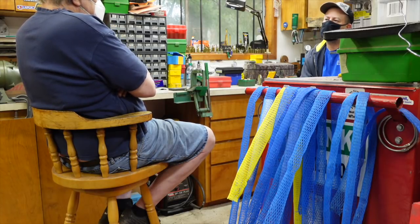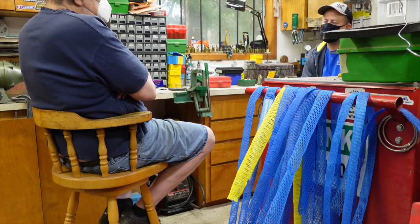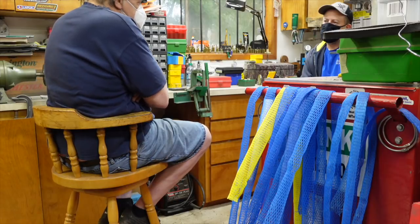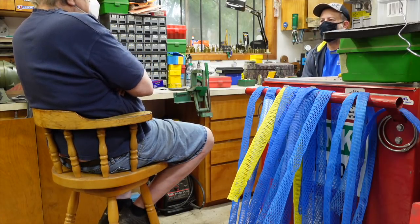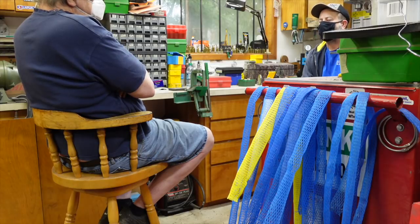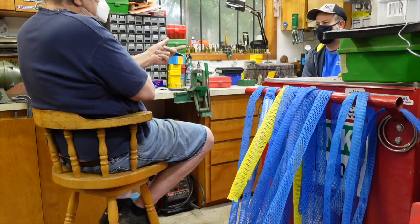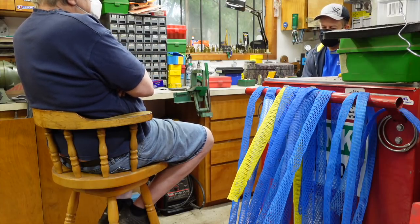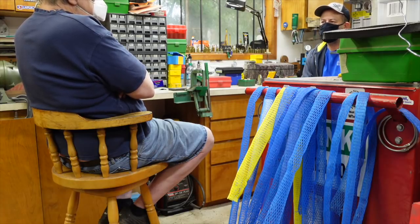There's Brooks that turns out good barrels, so does Bartlein, so does Krieger, and so do several others. We pretty much use Brooks, because they turn out a really good barrel. You shot some awesome scores yesterday with the Brooks barrel. Yeah. The other reason I like Brooks is they're easy to deal with. If there's a problem with the barrel, they will fix it, no problem.